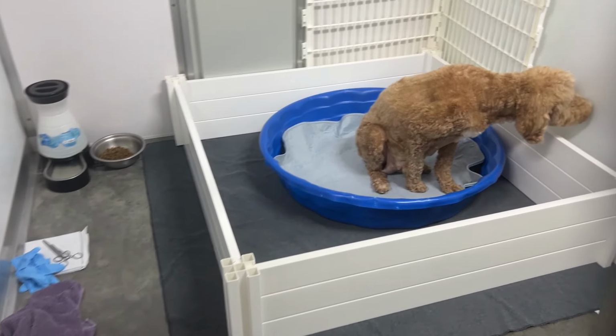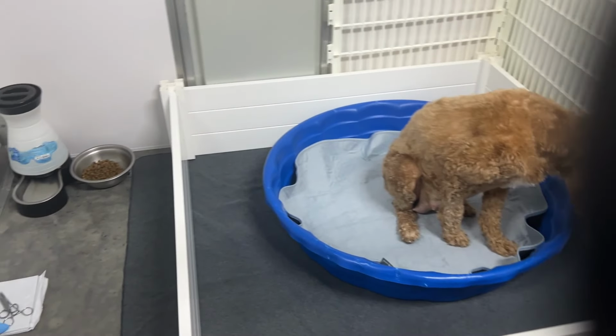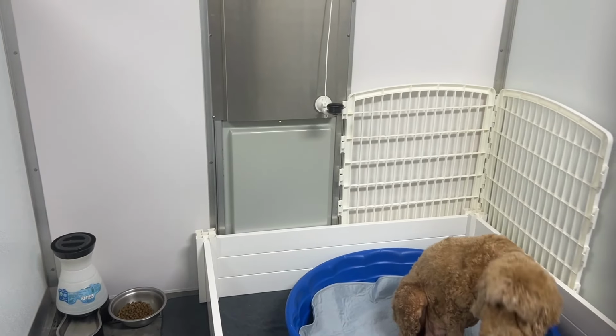But let's go ahead and start with how we're getting her area set up. We have these 6-foot by 6-foot kennels that are set up however we want them to be. They're tempered glass with our plastic siding, just to make everything super easy. It's pretty easy to clean, all of that stuff. We've got it empty, and then we put it together for our mamas. So here is how it is. We have our washable mat underneath, we have our garden bed, and then we have our pool.